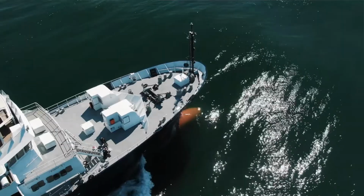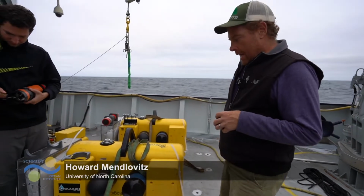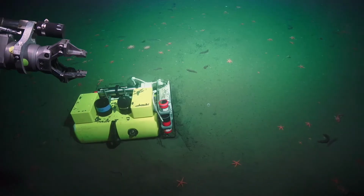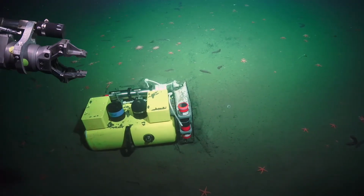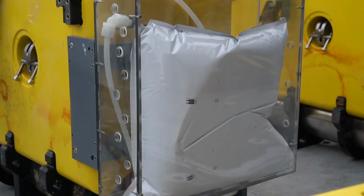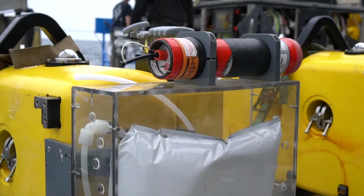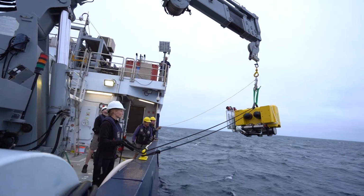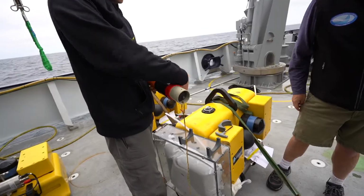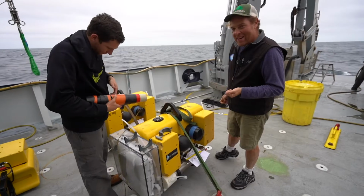So these are subsurface landers, and the primary objective of these is to take chemical measurements on the bottom of the ocean. We have a series of different sensors, from methane sensors, oxygen sensors, conductivity, temperature, pressure. They'll go up over the side, we'll drop them in, we'll track them going down using this system here, which is a USBL, and we'll be back here in about 3 days to check on it.